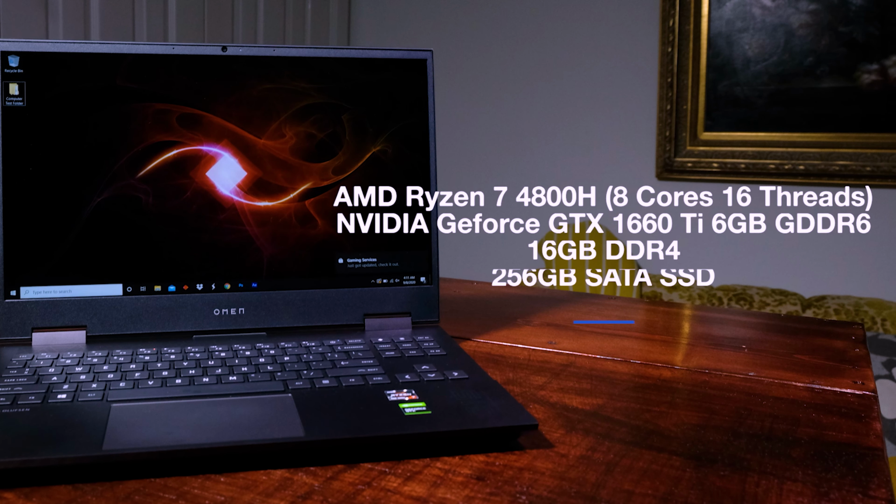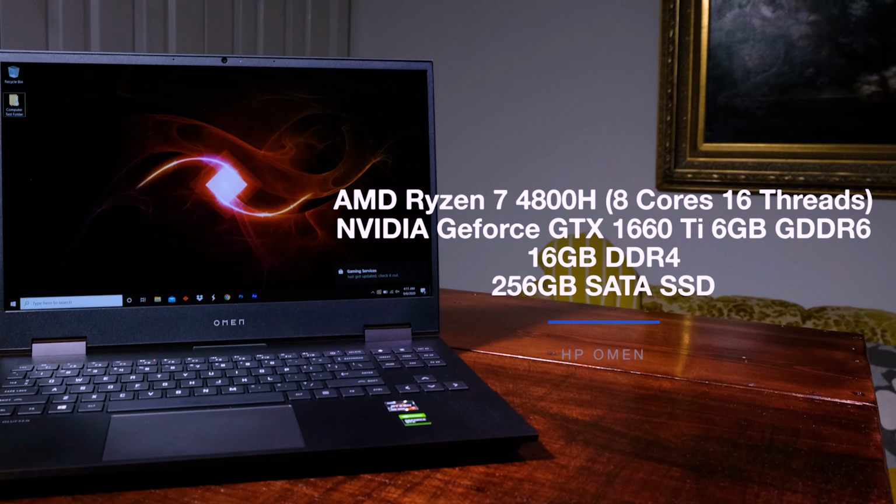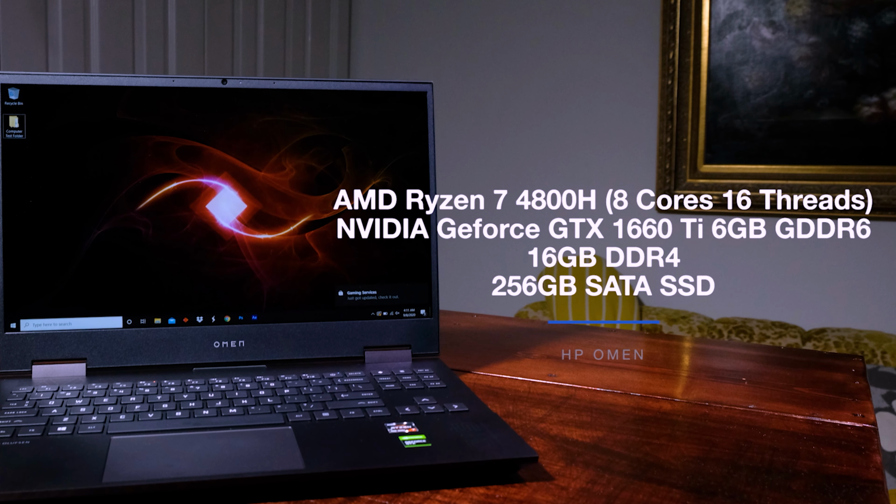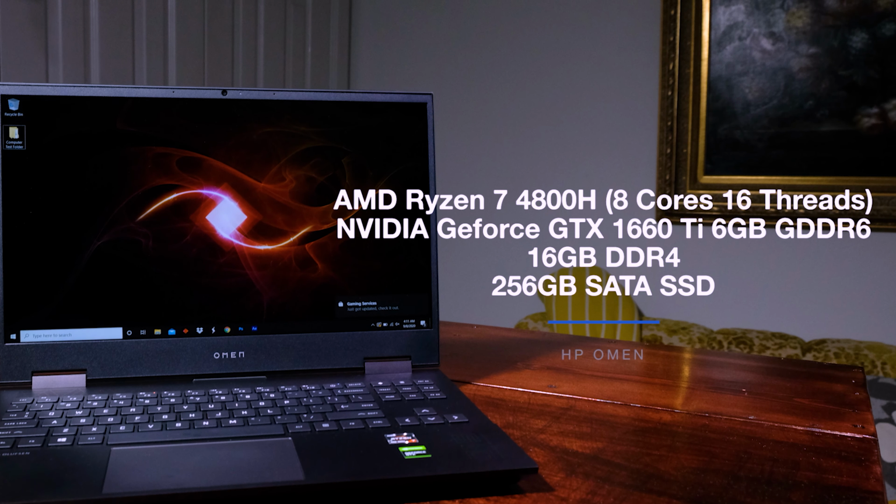The HP Omen hit the scene hard in 2020 with a complete redesign visually, packing a Ryzen 7 4800H and GTX 1660 Ti or RTX 2060. If you're a 3D modeling guru working on heavy motion graphics or beast 4K and 6K video editing projects, I would steer you towards the 2060 version. But for basic 4K editing, photo editing, and photography, you're fine with the GTX 1660 Ti.